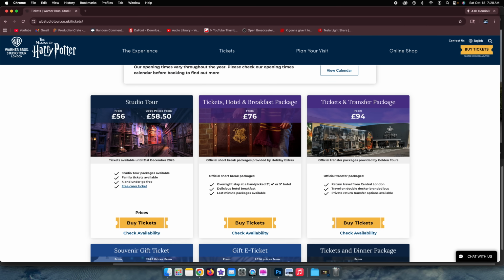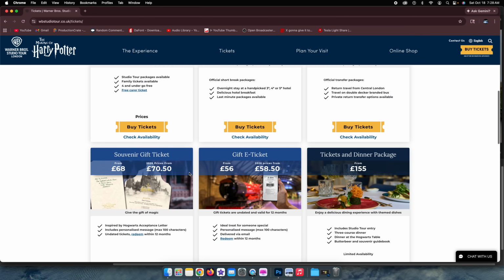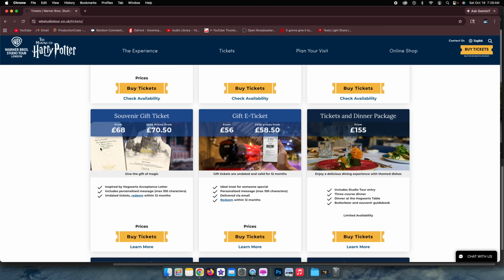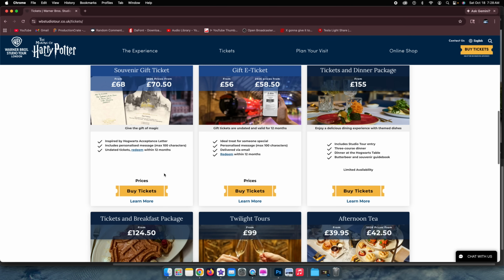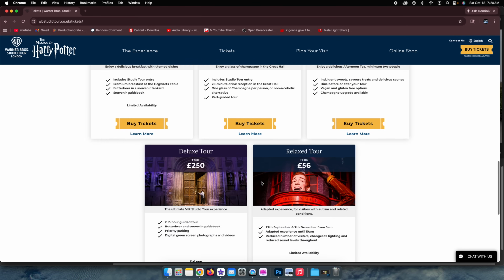You can do transfer packages from London because this is about a 40-50 minute drive from London. Or like I said, you can take the train. You can do meal plans that you actually add into it. You can buy souvenirs. They have a book. They have a little gift ticket, kind of to commemorate you were there. You can do breakfast, you can do tours, you can do afternoon tea.